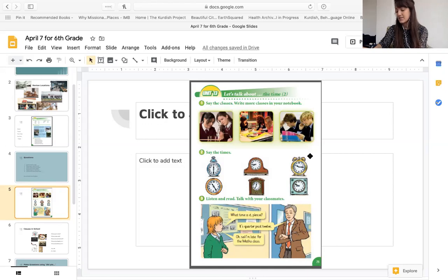The next time says 7:45. 7:45. The next one says 10:15. 10:15. The next one says 11:25. 11:25. The next one says 11:35. 11:35. And the next one says 9:45. 9:45. Pause the video and write in the correct times, okay?